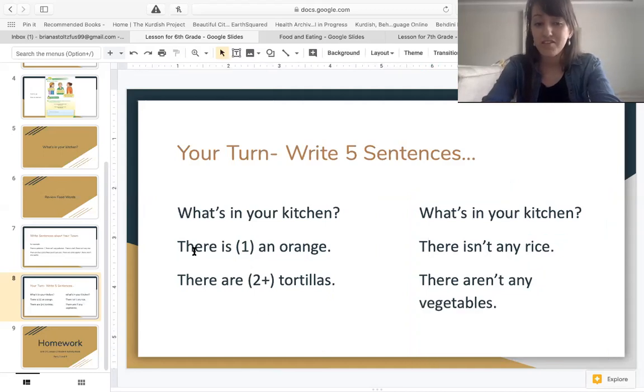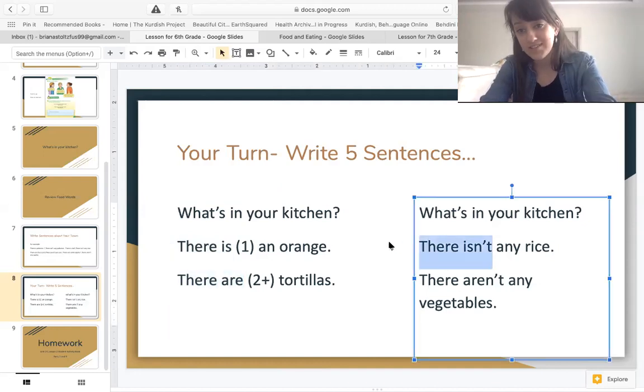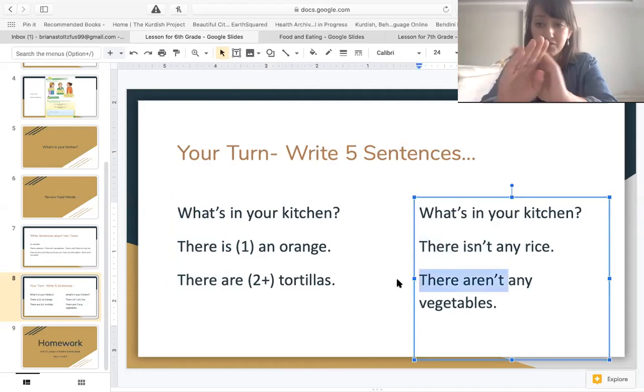Repeat after me. There is an orange. There are tortillas. There isn't any rice. There aren't any vegetables. Create 5 sentences talking about what's in your kitchen. Find the food names. Use there is for one item, there are for 2, or there isn't if you do not have that item, or there aren't if you do not have those items.